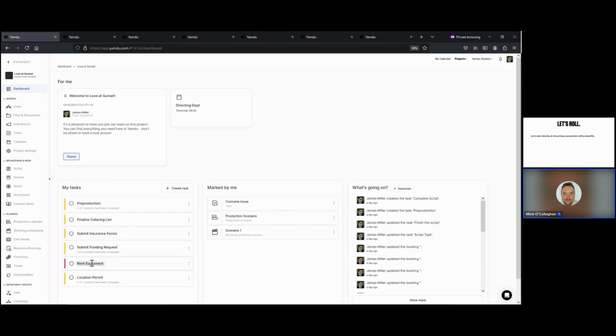I can already see that, okay, we had to rent some equipment and it's red, which tells me that it's already gone past the deadline date, which means I want to jump right in there and see what's going on. I can also mark objects too. So if something is tricky or it's proving difficult, or I just want to remind myself to check in on this thing, whether it's a costume issue or the production scenario we're building, or whether we're waiting for some changes to a shooting schedule, I can just add them here. They're on my dashboard, and it just reminds me each time I log in that I can check these things out with a single click, go right there and see what's happening.